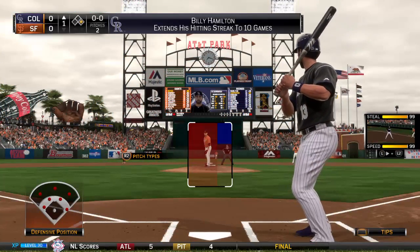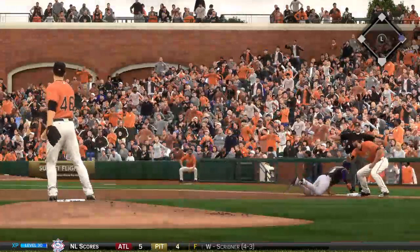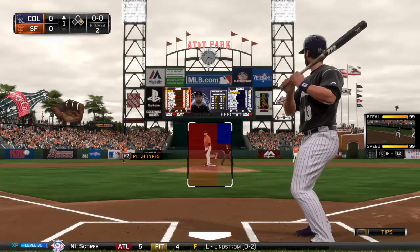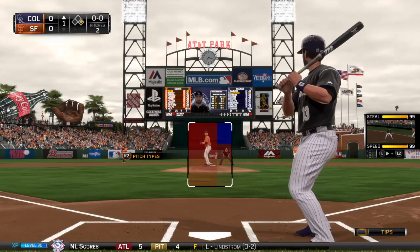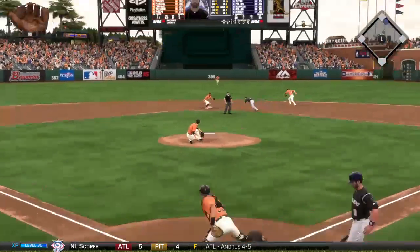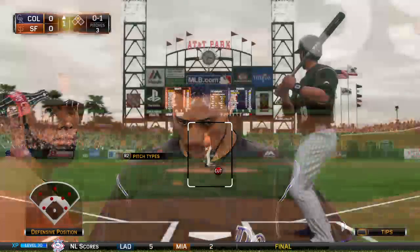Matt Carpenter will stride forward, currently sitting in 6th place in the race for the National League hitting crown. And a dive, but he's back in. Now here's the first pitch. Look out, there goes Hamilton. Pitch is a called strike. The throw, not in time as he steals second.